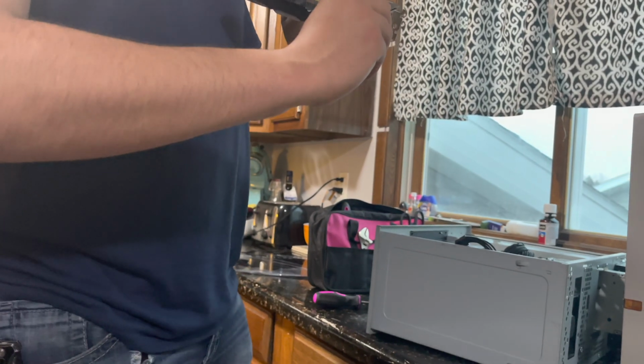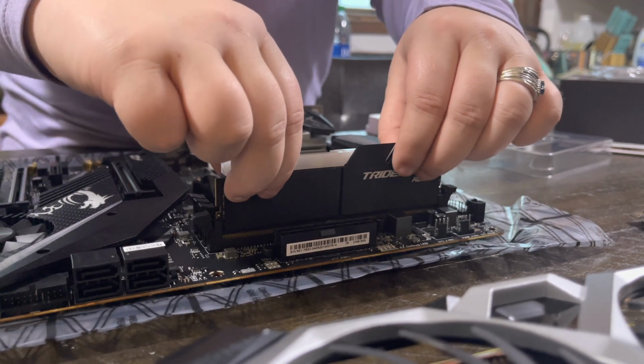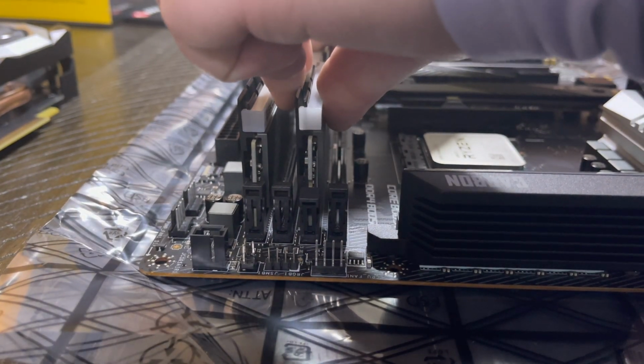Does it have RGB? No. You gave it too much ham before you figured out you were backwards. There you go.